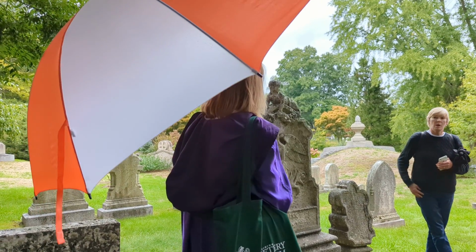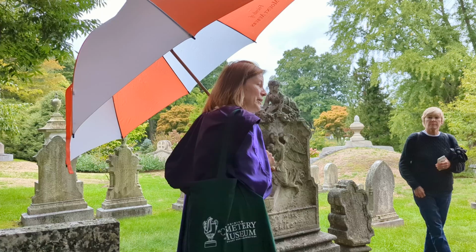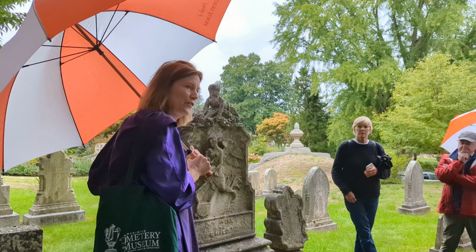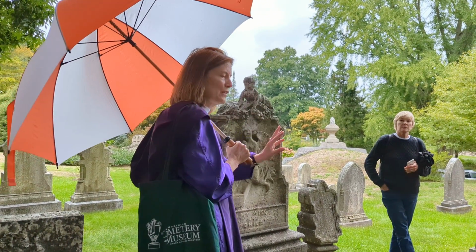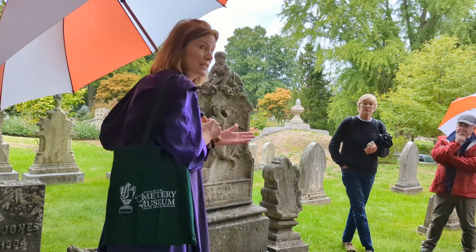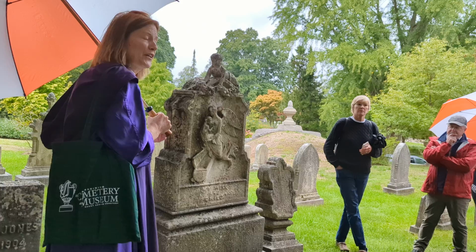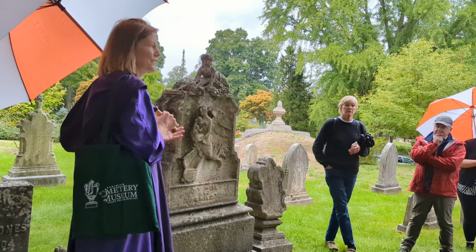It's a beautiful example of the Victorian garden period, not the first period when Mount Auburn was founded in 1831, and the aesthetic at that time was very simple architectural monuments. But then as it became the 50s and 60s, there was much more sentimental ornament and very compassionate and emotional inscriptions and lots of symbolism.